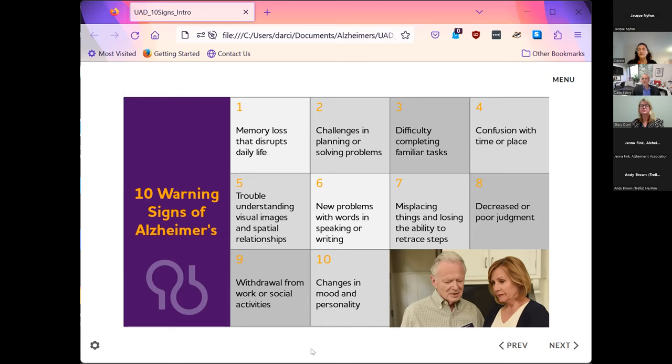The fifth square is trouble understanding visual images and spatial relationships. And this is particularly critical when it comes to preventing trips and falls. So someone with Alzheimer's or dementia might experience vision problems, which can lead to difficulties with balance, trouble reading, problems with judging distance. So that means they might have trouble navigating their environment or driving. A more typical age-related change in vision might be something like cataracts. So my dad has cataracts.